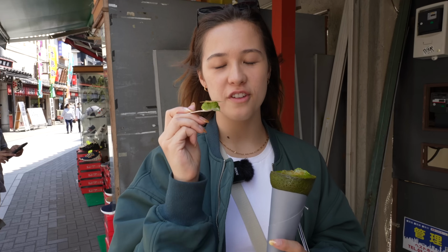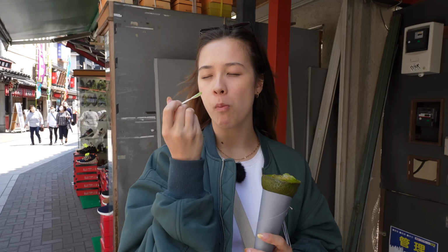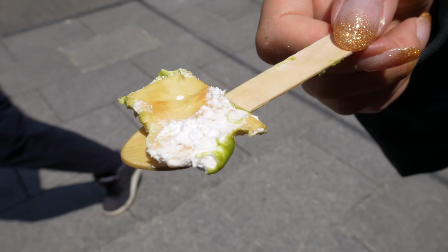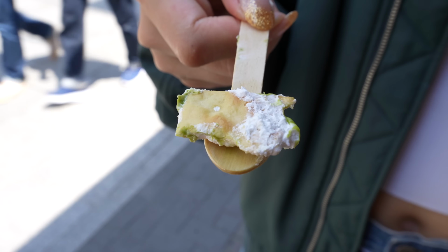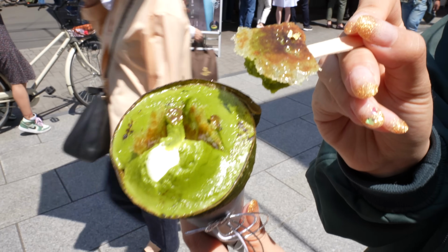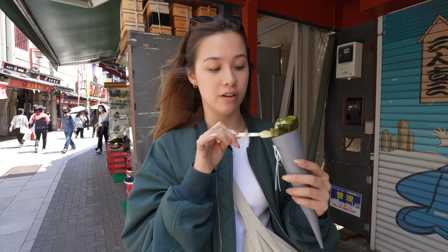Ooh, for the moment of truth. Wow, that's rich. I'm actually not a big fan of whipped cream, but this cream is pretty good. Hold on, new texture. Is that a cracker in my ice cream? Okay, I don't know how I feel about it. I'm just now realizing that this crepe is also matcha flavor, which I like that they put a lot of effort and thought into that. On to the next.